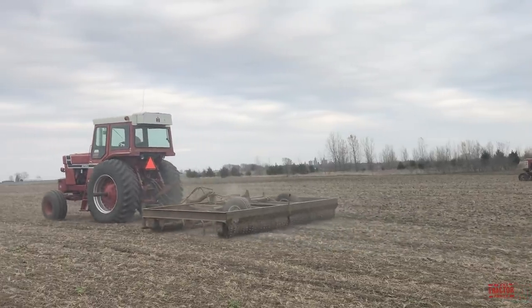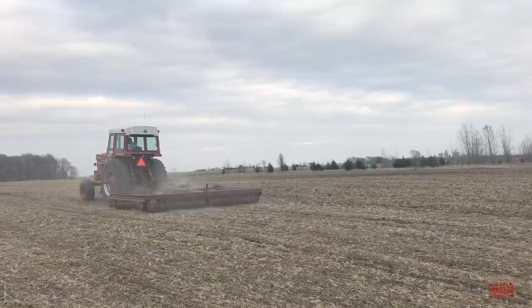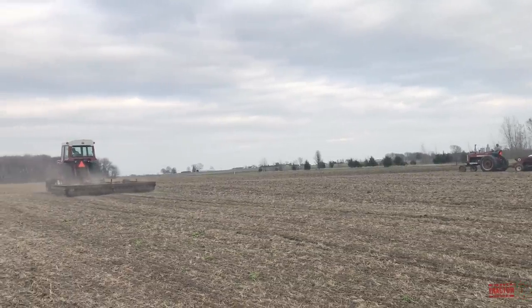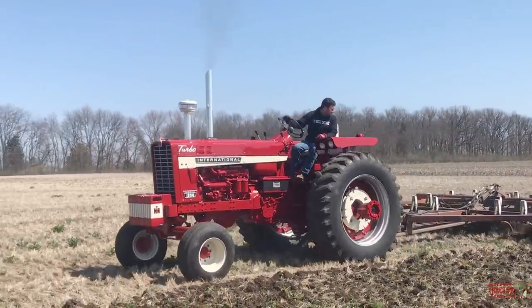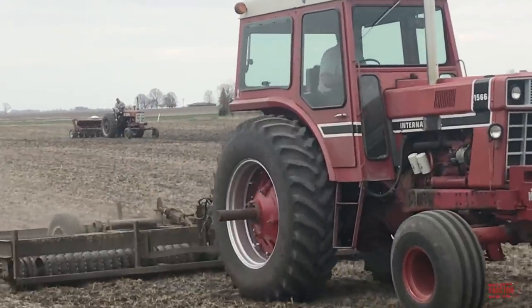This video comes to you from a central Illinois field where three classic International Harvester tractors are working together to seed oats as a cover crop with alfalfa. In the video, you will see an International 1566 with a roller harrow, an International 1256 with a field cultivator, and a FARMALL 450 with a grain drill.